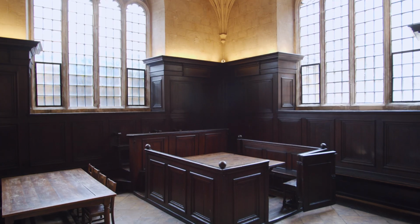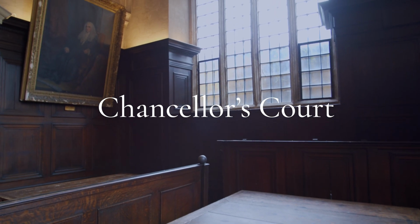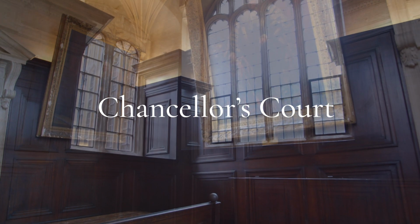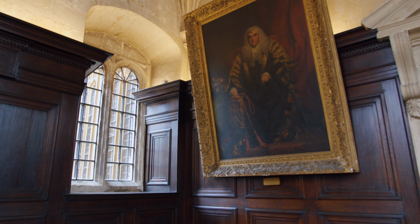Next door to Convocation House, you'll find Chancellor's Court, where discipline was maintained inside the university during the 19th century. This extraordinary survival, an early modern courtroom, is still here to be seen in Chancellor's Court in the Bodleian today.